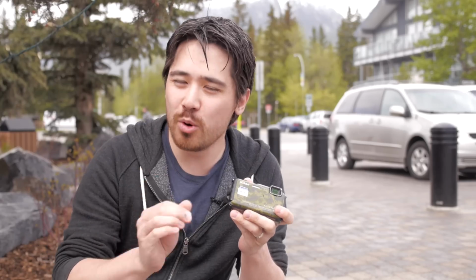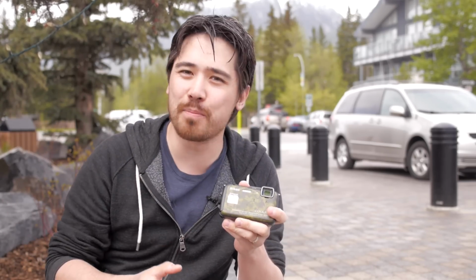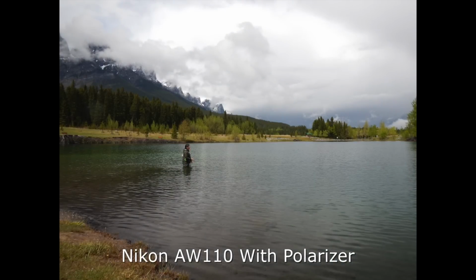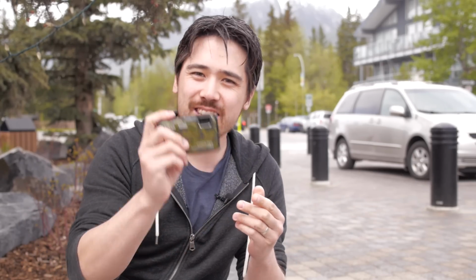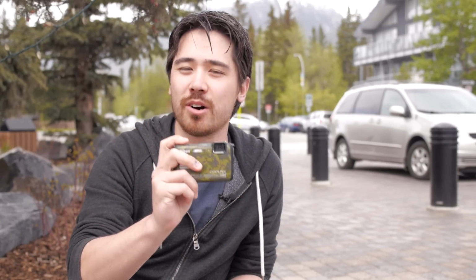Also remember that the AW110, unlike Olympus, gives you the filter adapter for free. It comes in the box so you guys can put on polarizers, and they can be really useful, for example, in shots like this. Also, when you throw in the GPS map function, very fast focusing, a nice light design, and the fact that this is the best price out of all 3, I think the AW110 still holds its own as the king of the underwater cameras for the money.